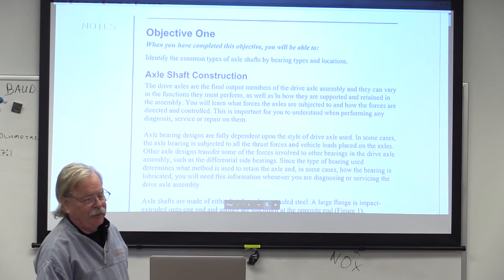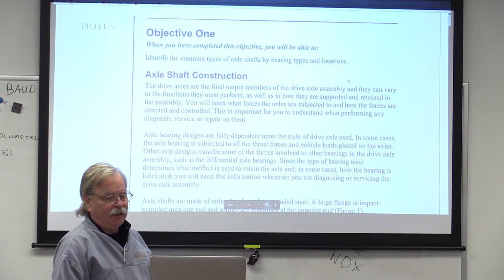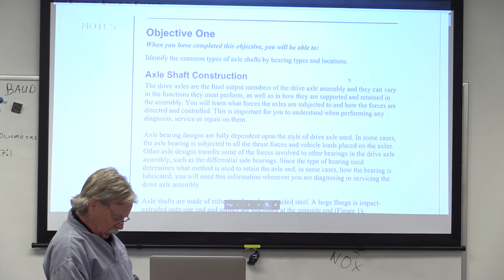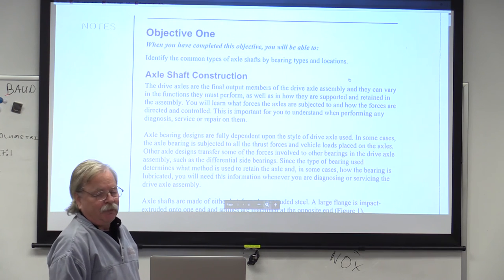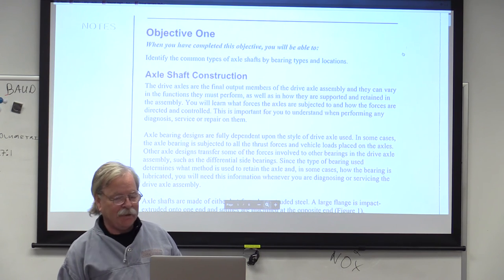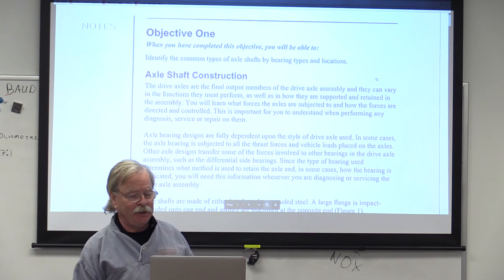Drive axles are the final output members of the drive axle assembly. They can vary in the function they must perform as well as how they are supported and retained in the assembly. Where does that bring us? What kind of axles do we have? Semi-floating, and they can vary in the functions they must perform as well as how they are supported and retained.